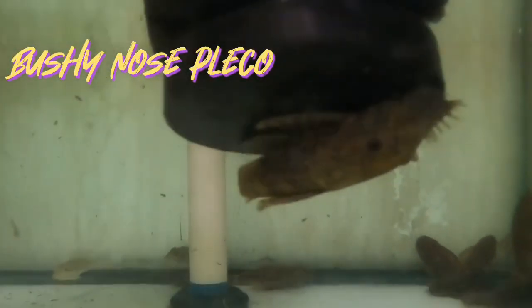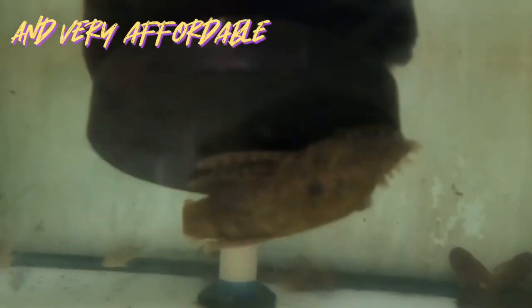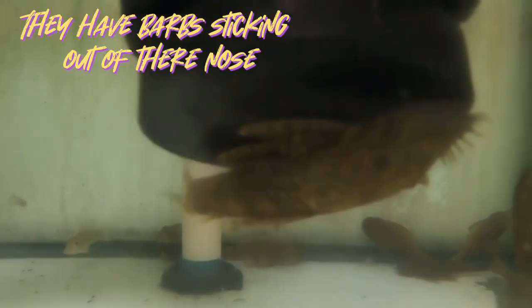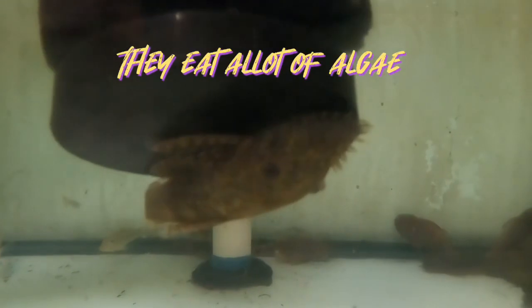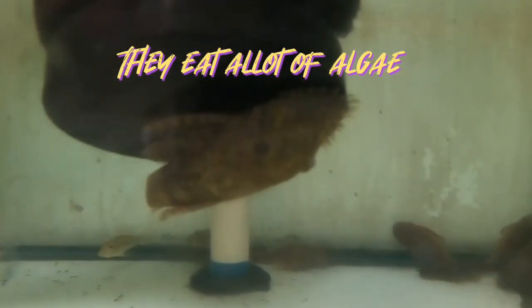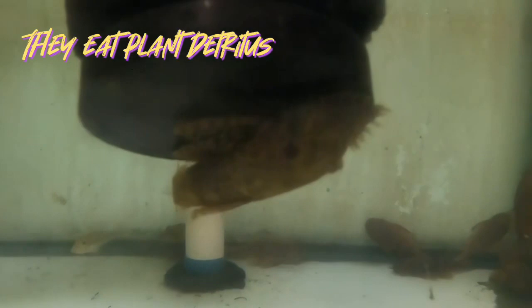Sherry, this is one of the more common plecos and very affordable. These are bushy nose plecos. You can see the tip of their nose. They have all kinds of barbs that help them sense food. They're scavengers, herbivores actually, so they eat a lot of algae. Great for fish tanks for consuming detritus, plant detritus and algae.